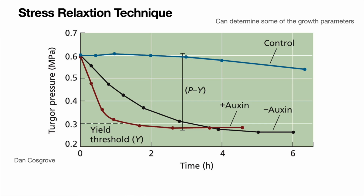This drop in pressure occurs because the cell walls are loosening, causing a decline in pressure. Since there's no uptake of water, the pressure continues to decline until it reaches the yield threshold of the wall, at which point the cell wall can no longer extend.